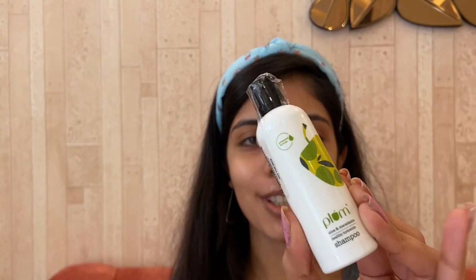I did get another product from Plum. I got the Candymelts Lipbalm and मैंने इसकी बहुत तारीफ सुनी है. Since I ordered two products from Plum, I also got this छोटू सा Plum Olive and Macadamia Healthy Hydration Shampoo. It's the mini version. It's this छोटू सा cute सा shampoo. I'm going to test it out and tell you about this one as well.